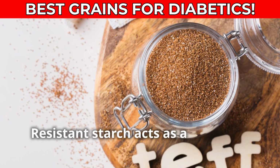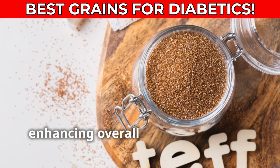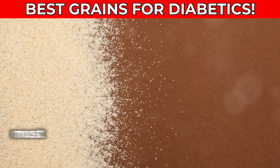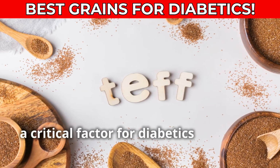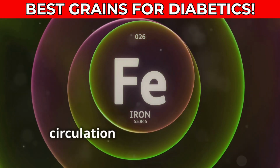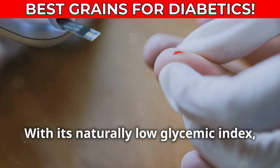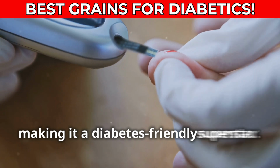Resistant starch acts as a prebiotic, feeding the good bacteria in your gut and enhancing overall metabolic health. Teff is also rich in calcium, more so than most grains, which supports bone health, a critical factor for diabetics managing long-term wellness. Additionally, it's loaded with iron, which helps maintain healthy blood circulation and energy levels. With its naturally low glycemic index, Teff keeps blood sugar levels steady, making it a diabetes-friendly superstar.